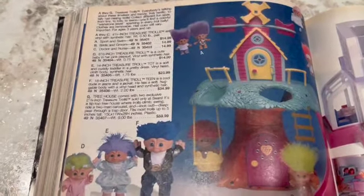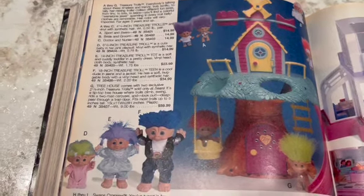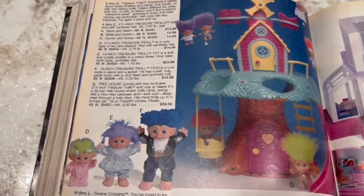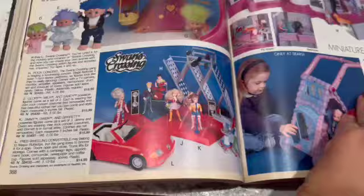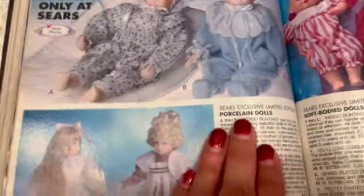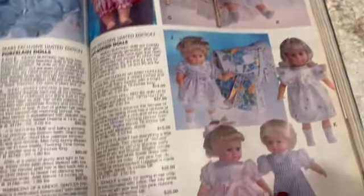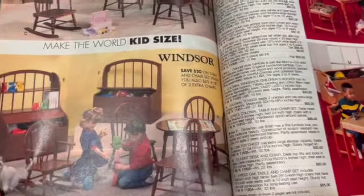So one thing I noticed as I was looking through this, there's some trolls, is that some prices were still pretty high. Like some things I don't even know I would have paid that price for them today. And then other things, it seemed like they were fairly reasonable. Oh, look, porcelain dolls. You remember they were big. Everybody loved porcelain dolls. Oh, and kid furniture.